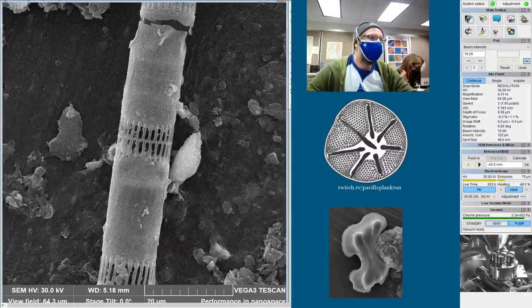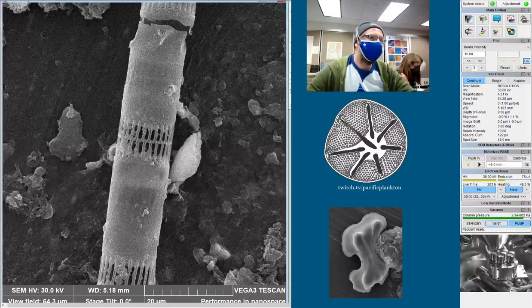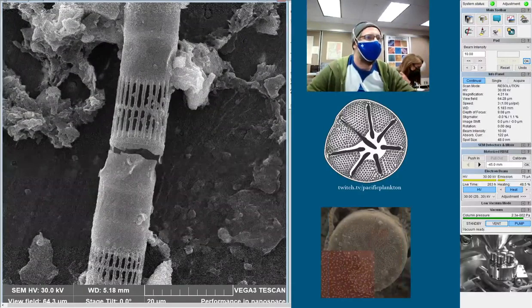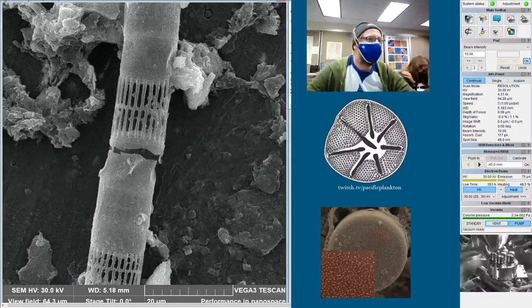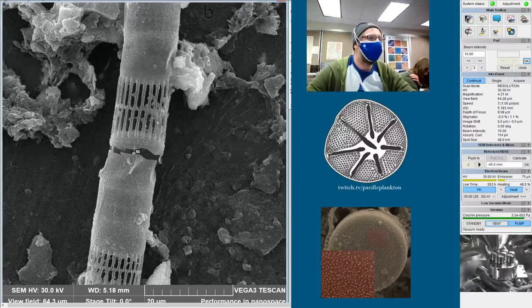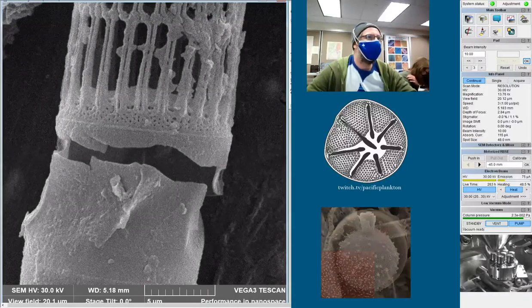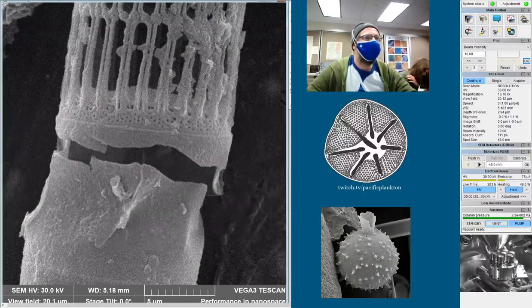And this is the whole organism right here, right? So that's one diatom. Here's the next up to this one. And you can see this is mostly girdle band, and it's actually broken off the girdle band. And this is a bit of the valve face separated from the girdle band. So here's the face of the diatom.